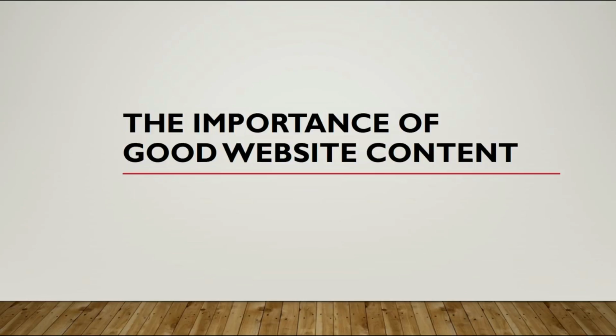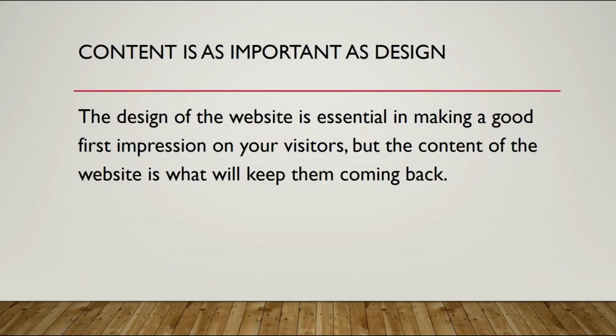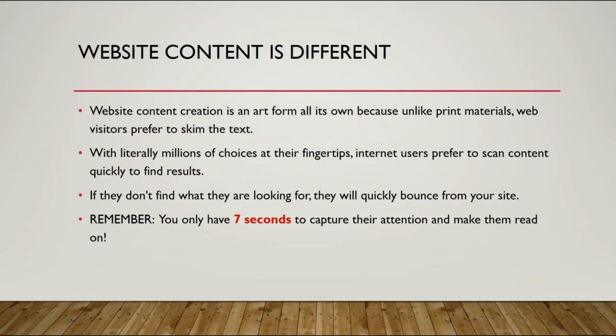This video is all about content. If you've ever heard the saying content is king, well, it's true. So today I want to go over with you the importance of good website content. Content is as important as design. The design of a website is essential in making a good first impression on your visitors, but the content of the website is what will keep them coming back.